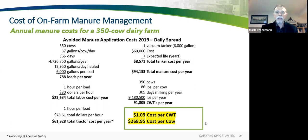But just real quickly running you through what John mentioned, he did his by cost per cow. Another way to look at it is by cost per hundredweight. So I looked at a 350 cow dairy that's doing a daily spread operation. And so we worked up their 4.7 million gallons a year and said it takes about an hour a load. And somebody's either going to get paid to haul that load or you're not going to be working somewhere else. So we put a dollar figure to that.